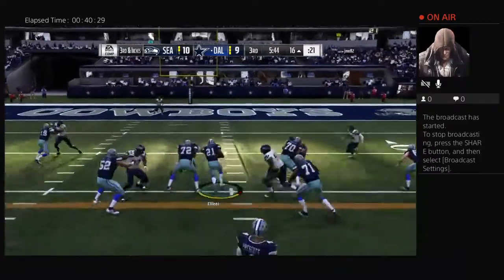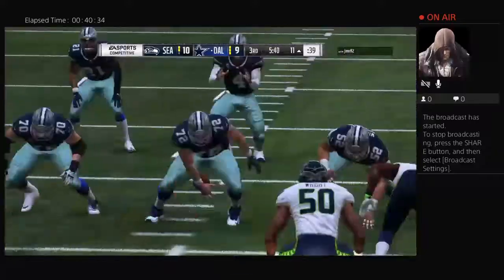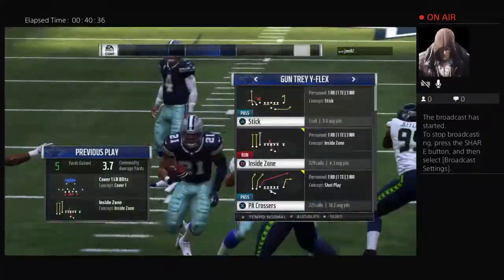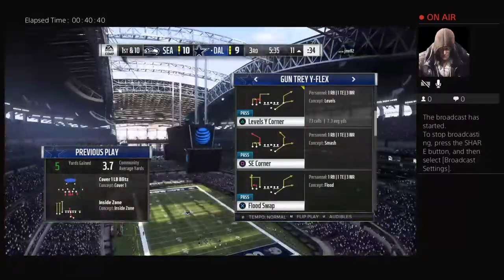On third down, Elliott. And he gets the first down yardage before he's brought down just outside the 10 at the 11. At 5 yards on the play there as the drive will continue.